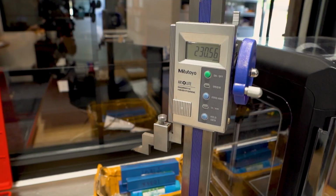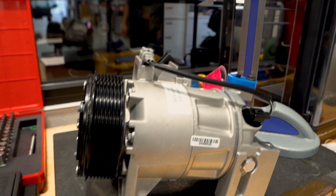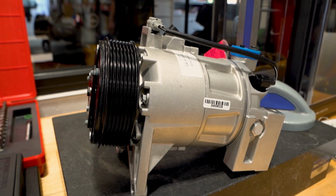We offer a full warranty return program, which allows us to perform a failure analysis mode on the products returned and provide data to our customers. DMac launched a full line of OES AC compressors, which allowed our customers a 75% warranty reduction.